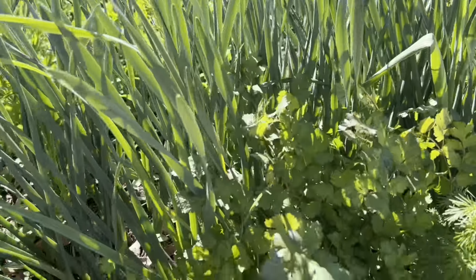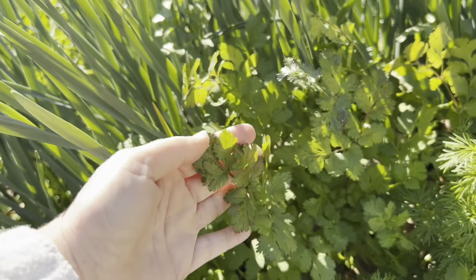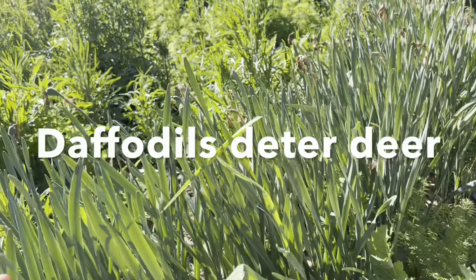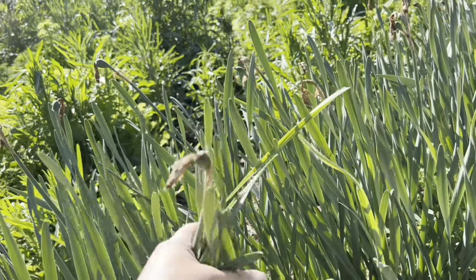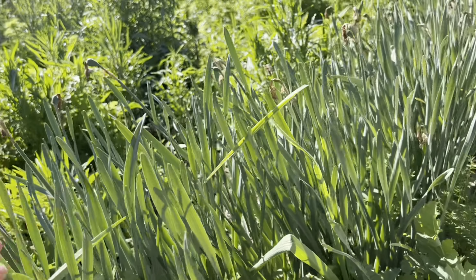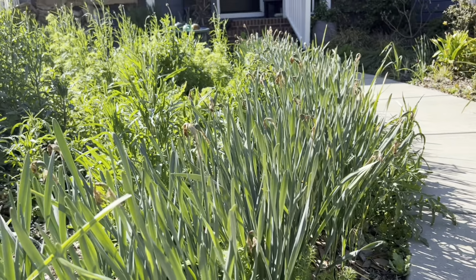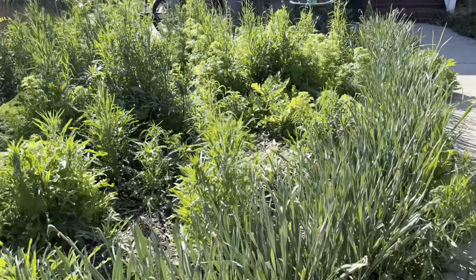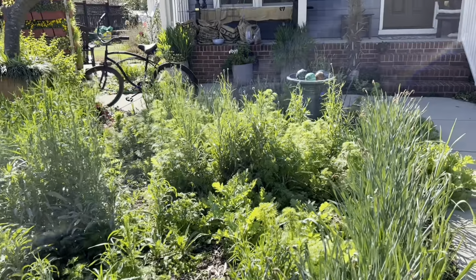Of course, we've got lots of self-sown cilantro. This is a great plant to help deter animals. And of course, all of the daffodils finished over 2 weeks ago, but they are also great for deterring animals when you plant them right along the edge because daffodils are poisonous. And so deer and rabbits leave them alone, which helps prevent them from going in and messing with any of these other cottage garden plants.